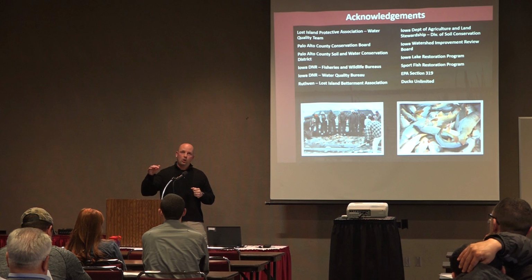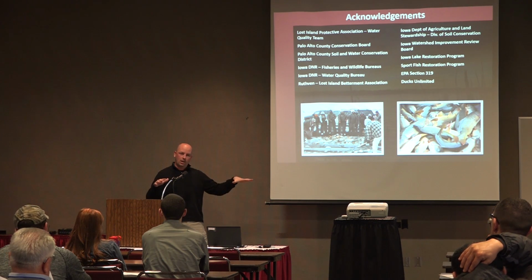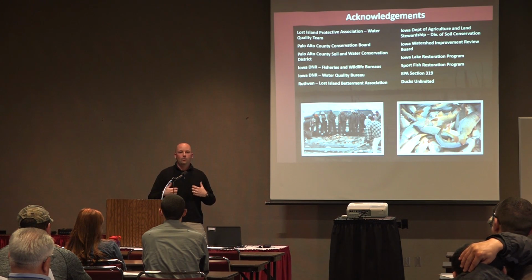If we get flows that start to drop down, and then we get a heavy north wind that blows or piles water onto one side of the lake, you can actually get a reverse current. Well, fish can get stunned. It doesn't kill the fish. They get stunned. The current will float them through, and they're onto the other side. So it's actually a two-stage barrier.